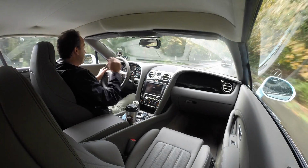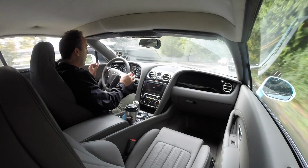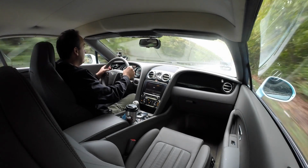The gauge cluster is extremely readable in this car. You can see the speed all the way up to 200. The car can't do a full 200, but you can do 180 pretty easily in this thing.